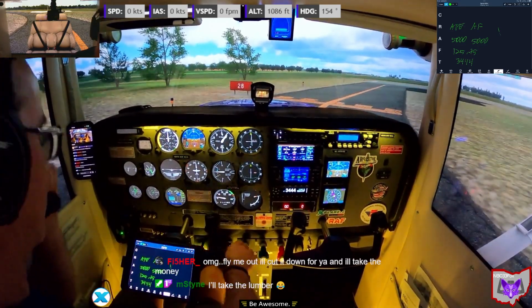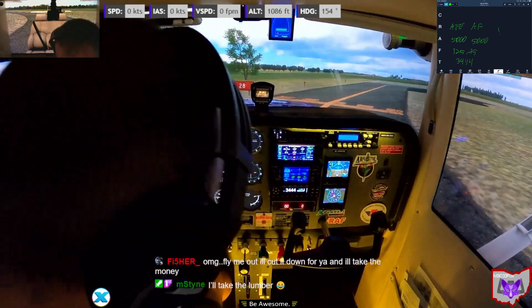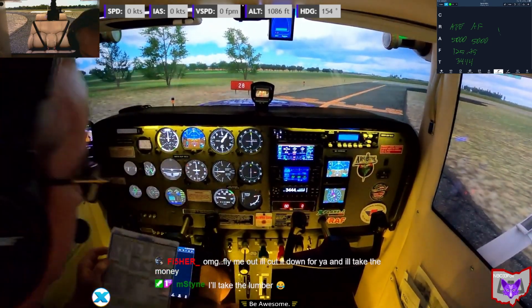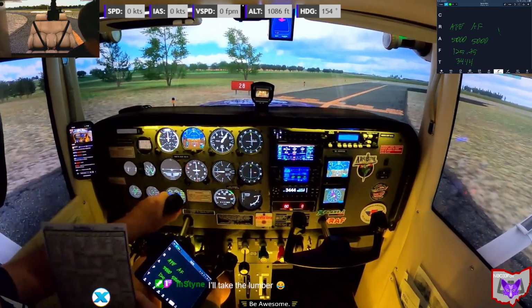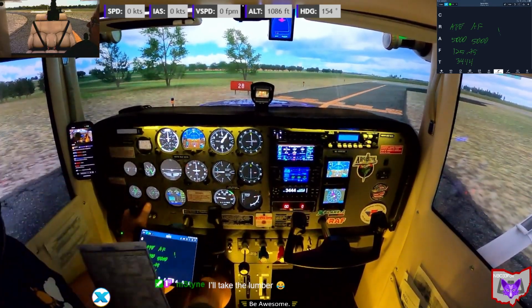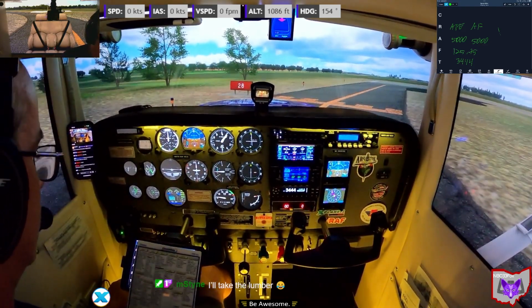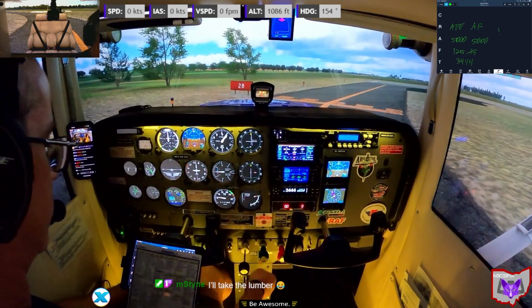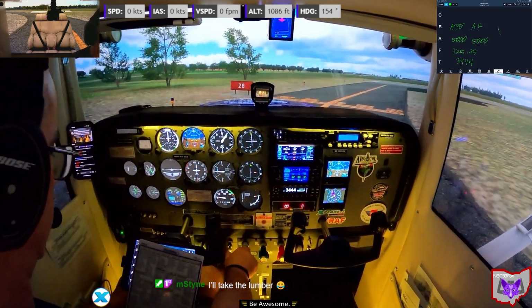Okay, let's go ahead and get our run up done. Fuels on both, brakes are on, trim is set for takeoff, flight controls down on the right, up on the left, down on the left, up on the right, elevator and rudder are free and correct. Okay, fuels on both, mixtures in, primers in and locked, carb heat is off.